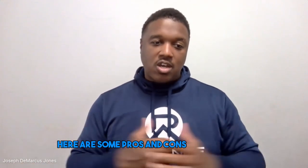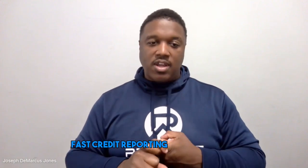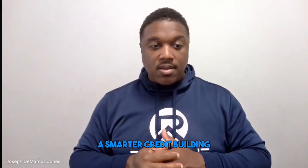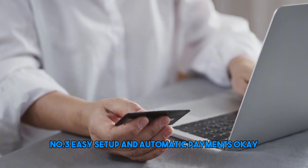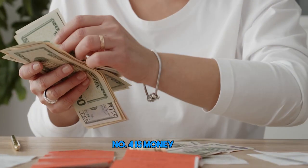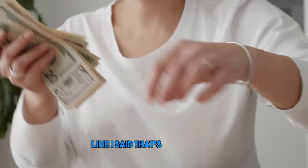Here are some pros and cons for you, okay? Start with the pros. 1, fast credit reporting. Every 24 hours, reporting to all three bureaus. 2, no debt or interest. A smarter credit building success for you guys, okay? Number 3, easy setup and automatic payments. Okay. Number 4 is money saved and it's building your credit at the same time. Like I said, that's my favorite.